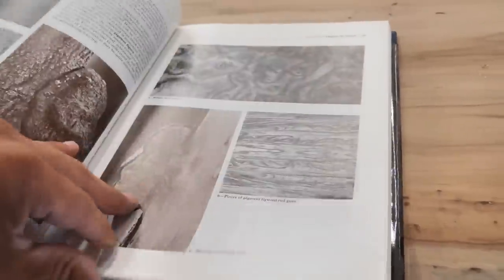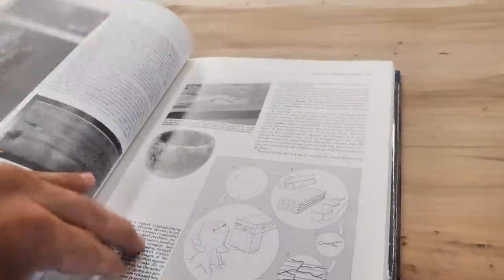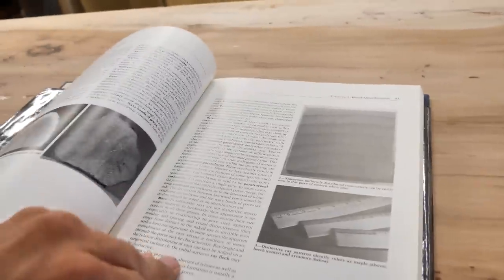I think it's 5%, but I have a book here that will tell me if I can find it. This is a great book, by the way. Every woodworker should read and own this book. It is an amazing book to learn about wood. And I'm going to find this page. There it is.